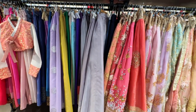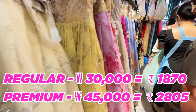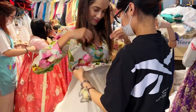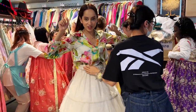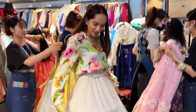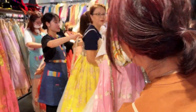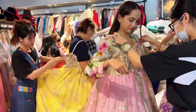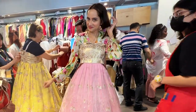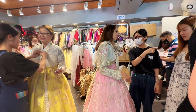Okay, so they have two varieties. You can get the regular one or the premium one. For a 1.5 hour rental, you pay 30,000 Korean won for the regular one and 45,000 for the premium one. So this is how they make you wear the hanbok. They've actually put an internal lining, I think, which was called a crinoline. So this is going to hold up the puffiness of the skirt.